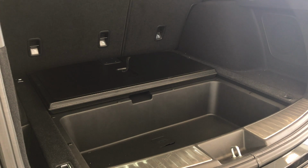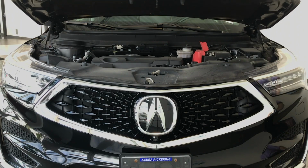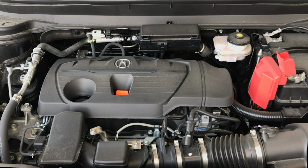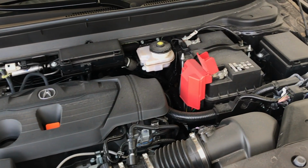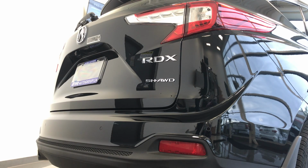Five people can fit comfortably, and with the pull of two levers, trunk space nearly doubles. The RDX gets its zoom on the road from a 2-liter 4-cylinder engine with a turbo. You'll be able to take advantage of 11 liters per 100 kilometers city fuel consumption, however you'd like. All of that makes the 2020 RDX a whole lot of SUV, starting at just $54,990.